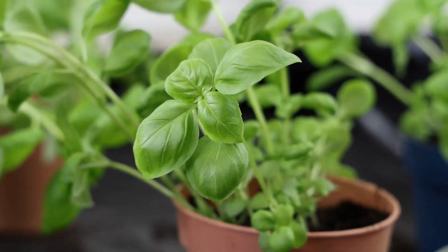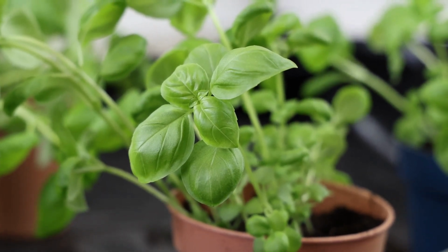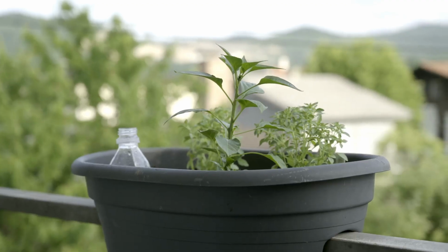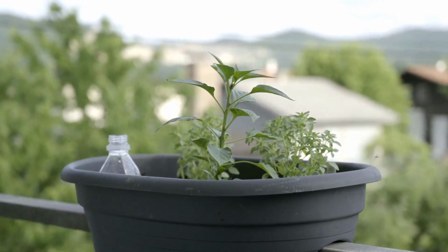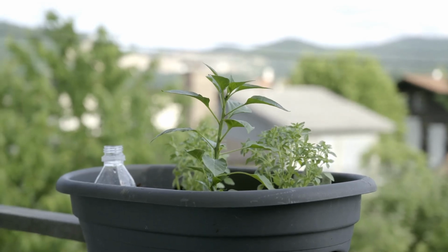Now here's what makes basil special. It grows fast. From seed to first harvest, you could be snipping leaves within a month. It thrives in warm conditions, so if you're growing it indoors during cooler seasons, make sure it gets at least 6 hours of bright light per day, preferably from a sunny windowsill or a grow light. Basil loves warmth and humidity, so placing it near your kitchen or using a humidity tray can keep it thriving.